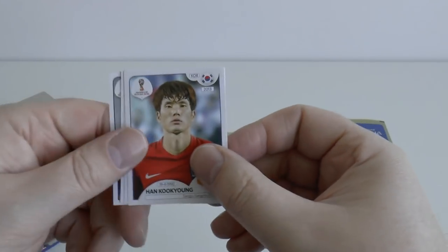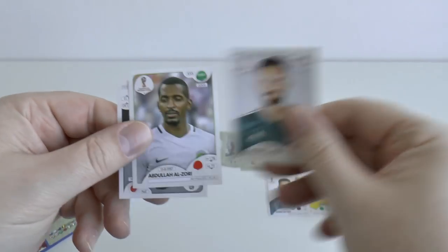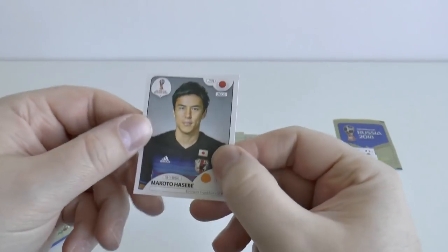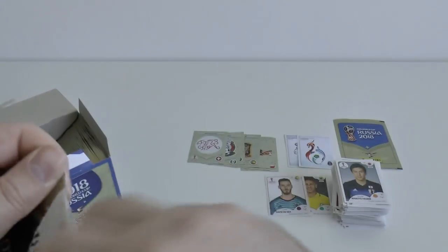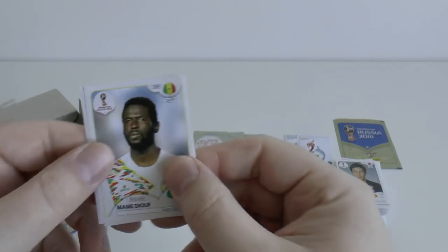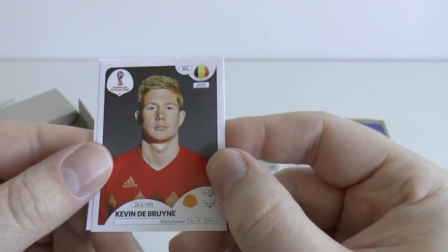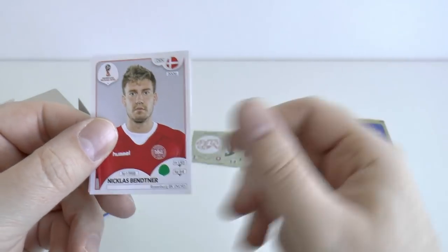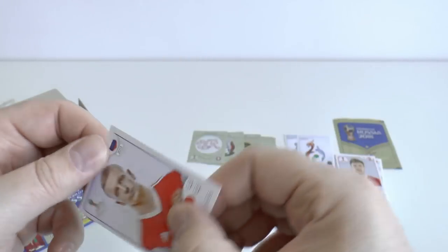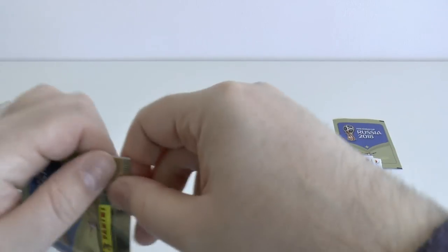Next out, we have Han Kuyong, Quintero, Leun, Alzori, and finally Hasebe. Hasebe completes that. He's up. Wow, Mami Diouf from Stoke and Senegal. There's De Bruyne, the fantastic midfielder from Manchester City and Belgium. That's quality. Urena, the bomber again. And finally, Smolnikov for the hosts, Russia.